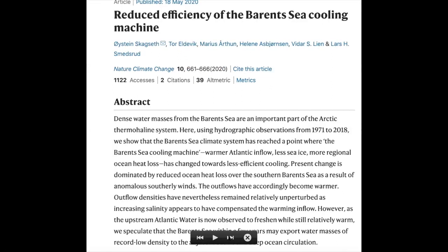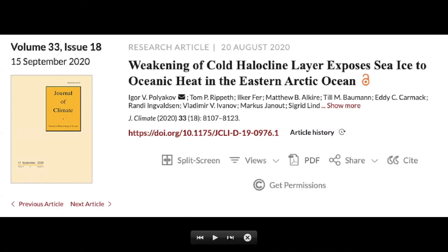Anyway, this is another paper that I haven't really had a chance to look at: reduced efficiency of the Barents Sea cooling machine. So the Barents Sea is where we're seeing huge changes. Right. Dense water masses from the Barents Sea are an important part of the Arctic thermohaline system. Here, using hydrographic observations from 1971 to 2018, we show that the Barents Sea climate system has reached a point where the Barents Sea cooling machine, warmer Atlantic inflow, less sea ice, more regional ocean heat loss, has changed towards less efficient cooling. And then there was one other, weakening of the cold halocline layer exposes oceanic heat in the eastern Arctic Ocean.